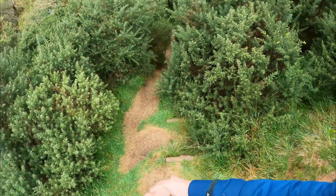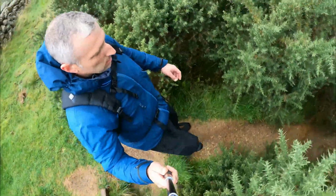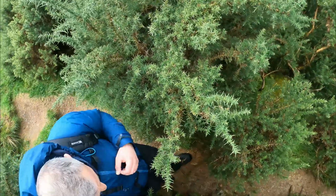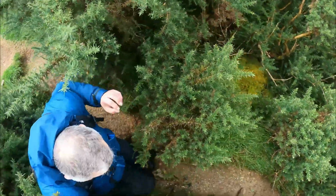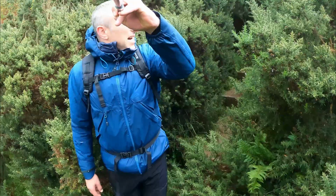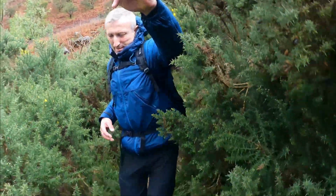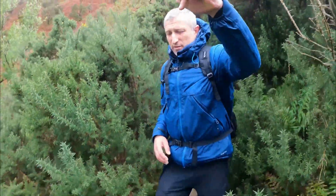And down there. Ow! Ow! My head. It's nice, but it's spiky. Spiky. My trousers are very thin. They go straight through it.